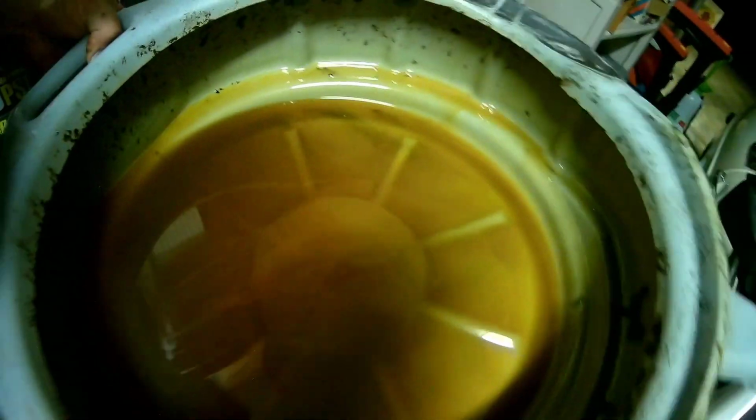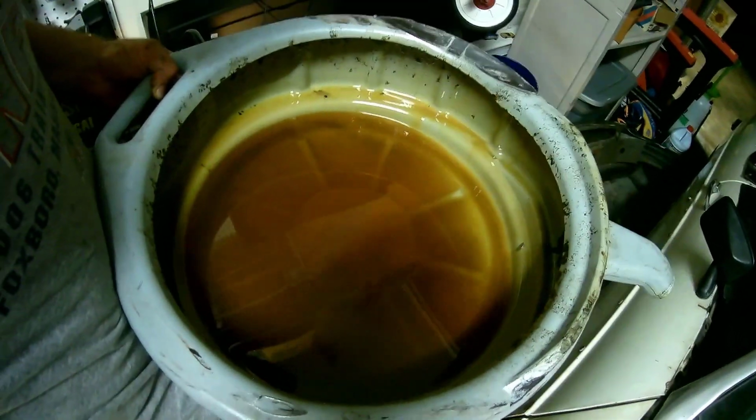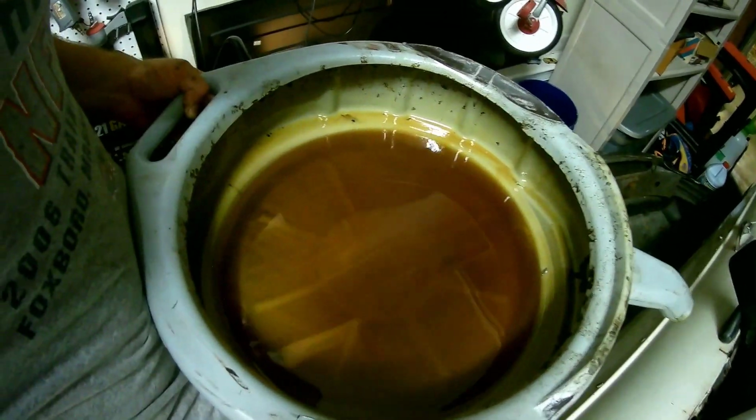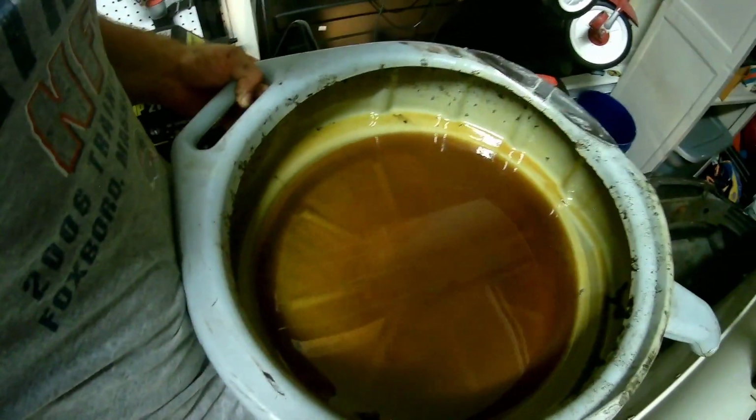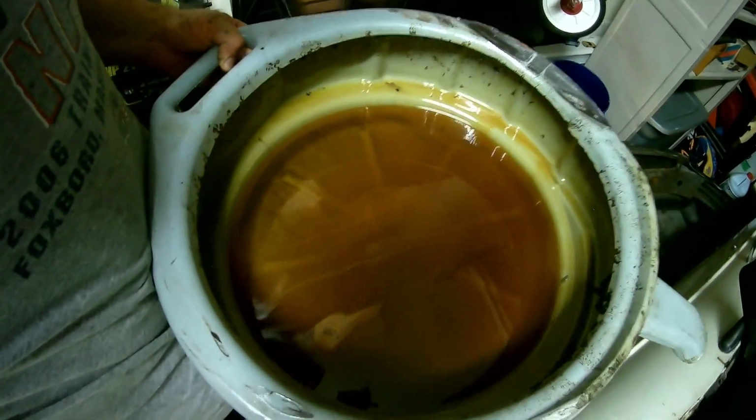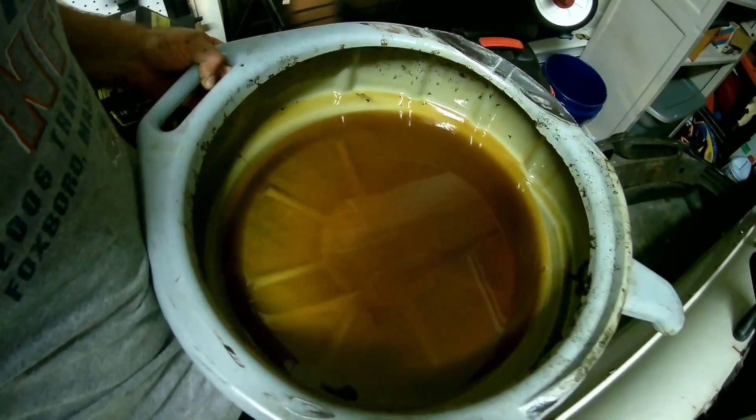Oh god, I'm breaking my finger. It's a whole lot better, a lot cleaner. Got the nastiness out, I believe. So we're going to go ahead and dump her, and don't worry about the dirt in the bottom. It's from the sink stand outside. We're going to dump her and fill her back up.